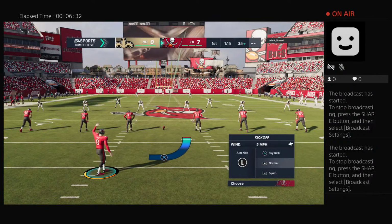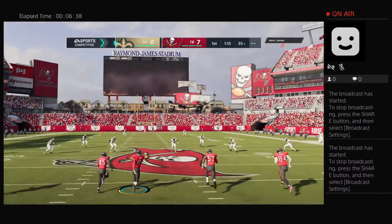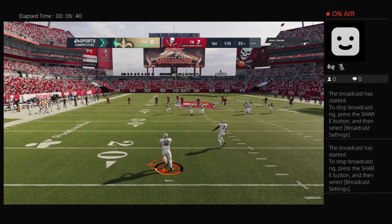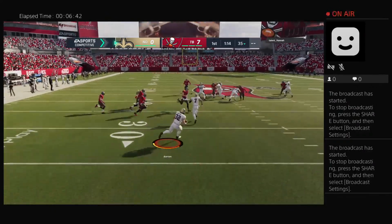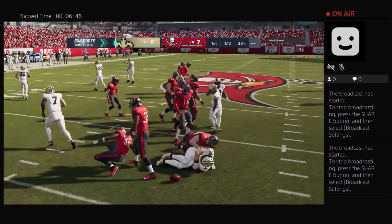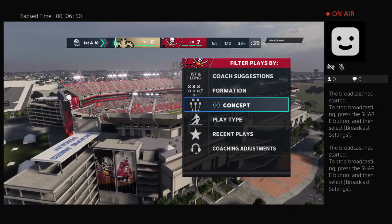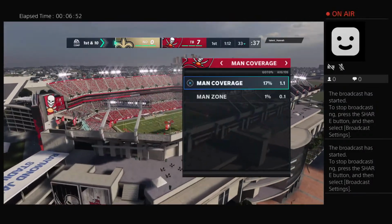Bradley Pinion to kick off for Tampa Bay. And following the touchdown now, it's Bradley Pinion on to kick this one away. A short kick taken at the 18. A lane opens here. He's past the 30. The Saints take over 1st and 10 at their own 33-yard line.